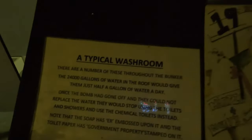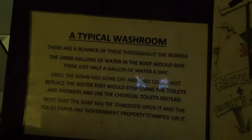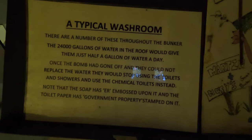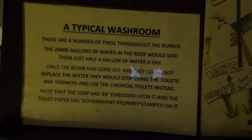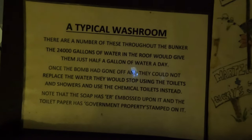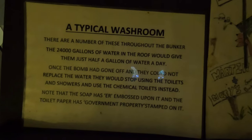Typical washroom. It says there are a number of these throughout the bunker. The 24,000 gallons of water in the roof would give them just half a gallon of water a day. Once a bomb had gone off and they could not replace the water, they would stop using the toilets and showers and use the chemical toilets instead.